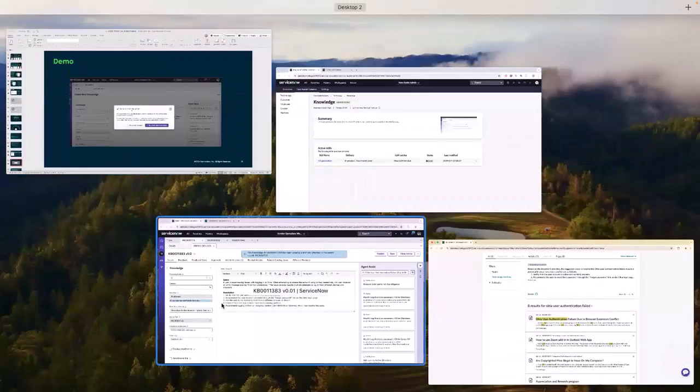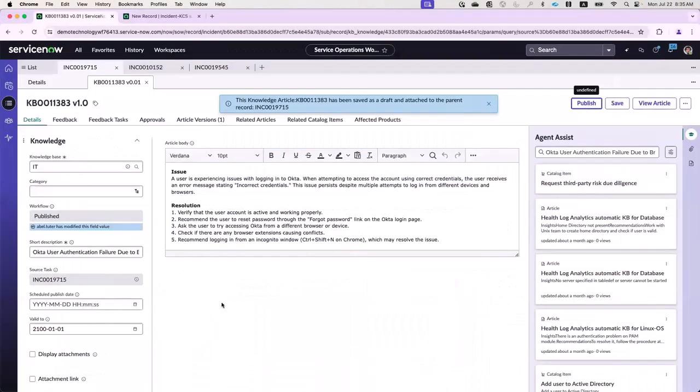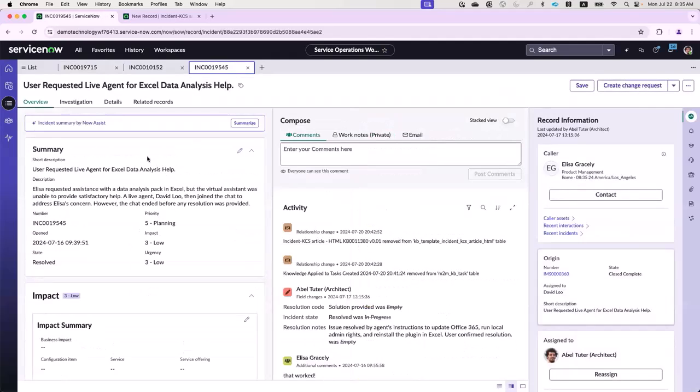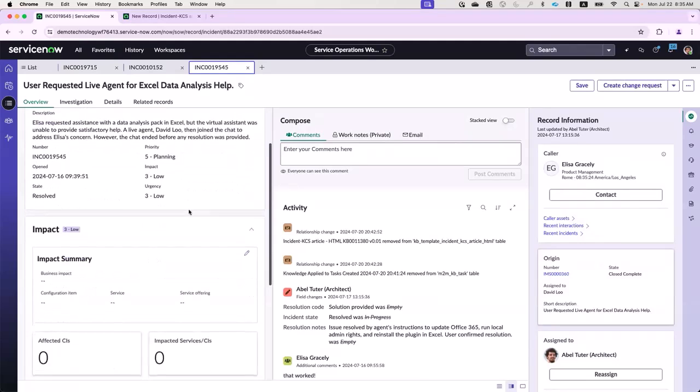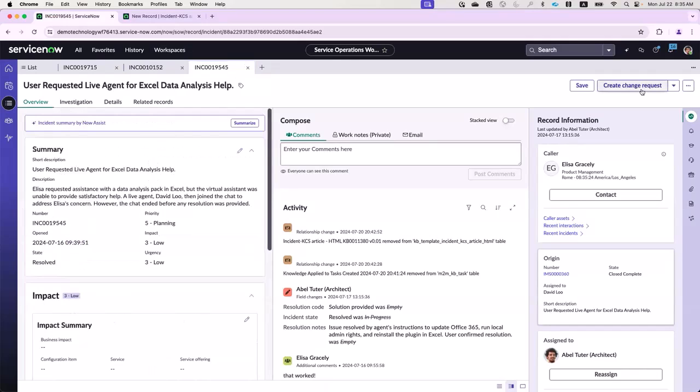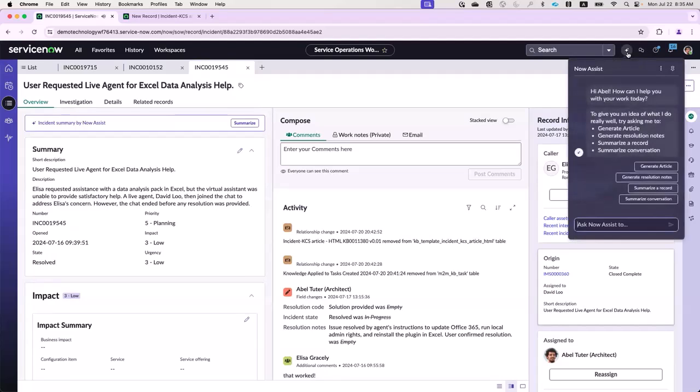So now I'm going to switch back over to the agent side. We had talked a little bit about the Now Assist panel, which is another way that you can trigger KB generation. That's the conversational interface where you can directly interact with any of the GenAI skills. For this one, I'm going to go back into Service Operations Workspace as an agent, go to any of my incidents. This one is already resolved, which means it's available to create a knowledge article from. I trigger the Now Assist panel through this icon in the top right. I'm going to select generate article.